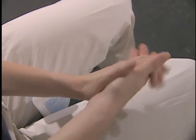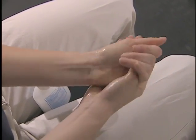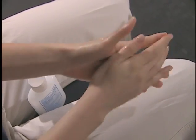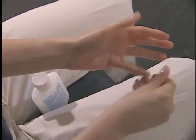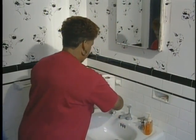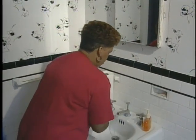Hand hygiene, whether hand washing or decontamination with alcohol-based hand rubs, also keeps you from transferring contamination to other areas of your body and to patients or to the environment. When you are caring for a patient in the home, use the hand washing facilities that are closest to where you will be providing care.